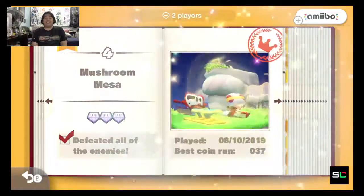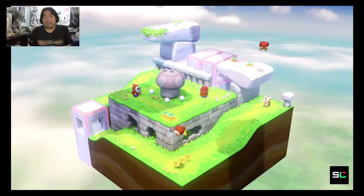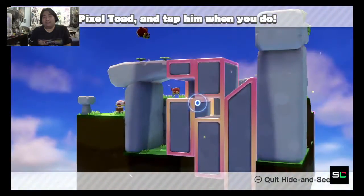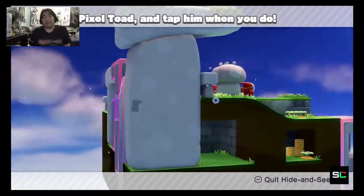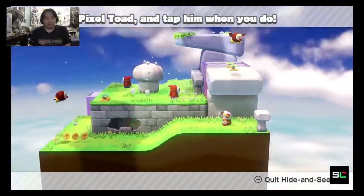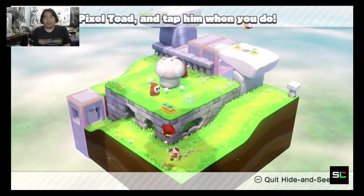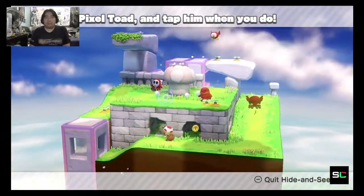He fell. Oh my goodness. Pixel Toad, you clumsy clutch. Okay, let's find him quickly. Let's scout around. Where are you? Okay, let's go look around. See whether he's hiding somewhere. Are you inside here? No.